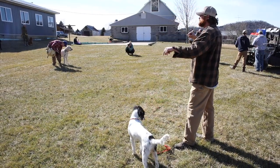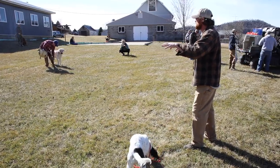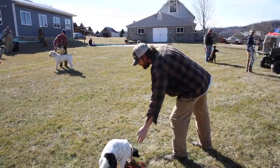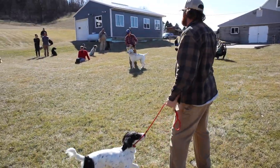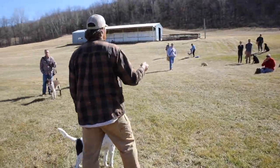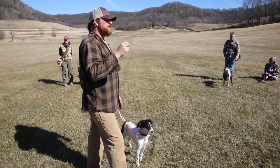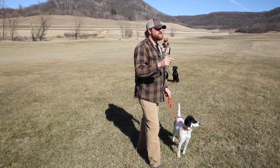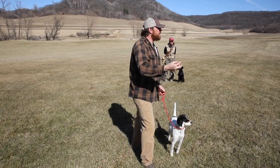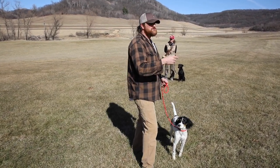Then I'll let the dog do what the dog does, which is probably gonna freeze and point out of kind of excitement. It has nothing to do with smell. Maybe they smell it, but it's not about smell. Ultimately, we want a pointing dog to point with its nose, not its eyes. But this drill is doing a couple things. The first thing I think it does is it brings out the bird dog in the dog. So it's kind of an introduction to birds.